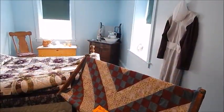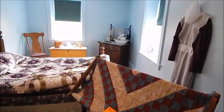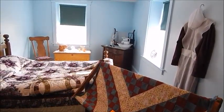Underneath the window here, you see a chest. This is called a hope chest. When an Amish girl reaches the age of 16, for her 16th birthday, she is given a hope chest.